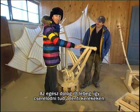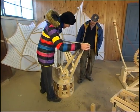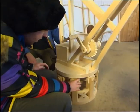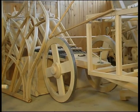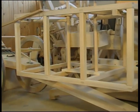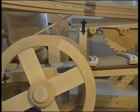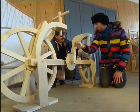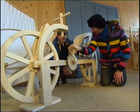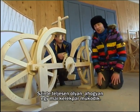The whole thing is floating on this platform so that it can rotate on the wheels at the bottom. It's almost probably exactly how a bike works today.